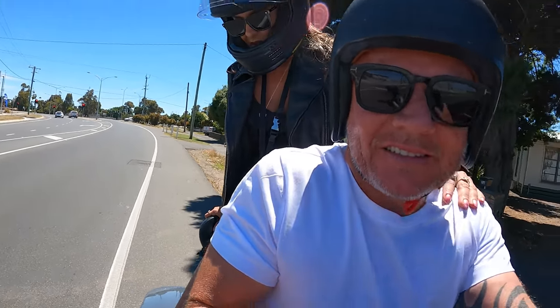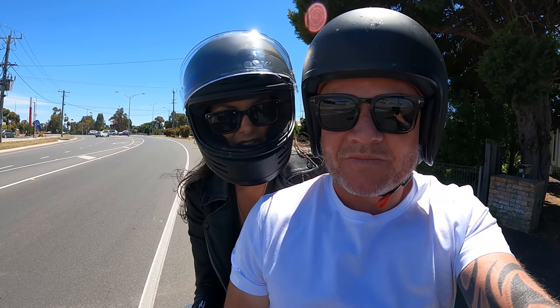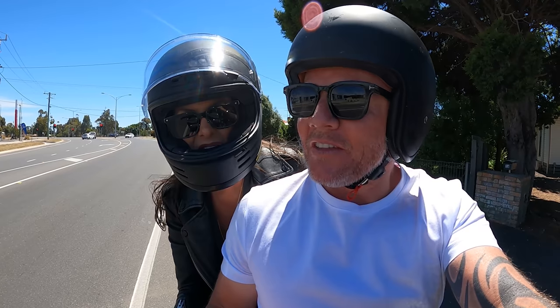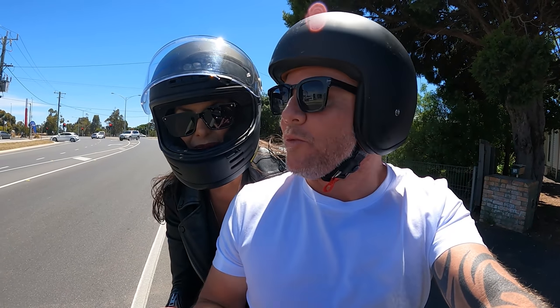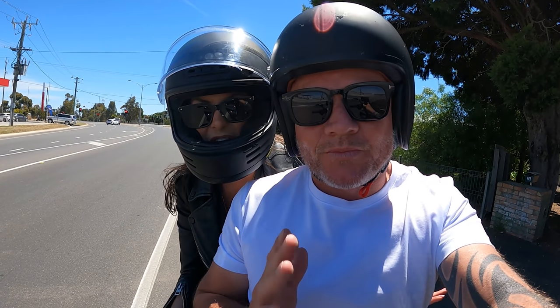What did you just say then about the suspension? I said this is nowhere near as good as the other one. So you reckon the CVO suspension, the Street Glide, the other motorbike, is more comfortable than this? Absolutely, 100%. I, as the rider, don't really notice a difference, but I'm not on the back. So there's not even a comparison.